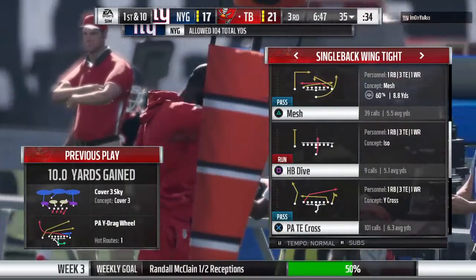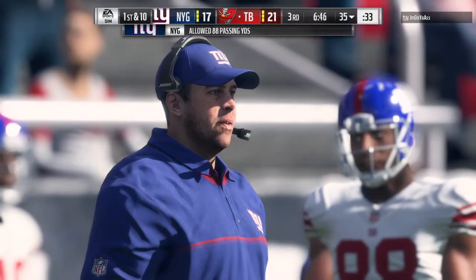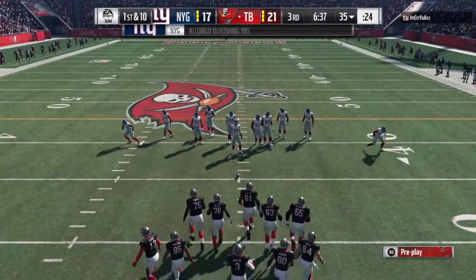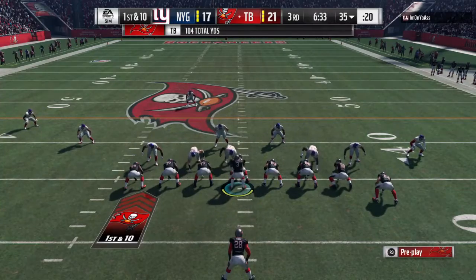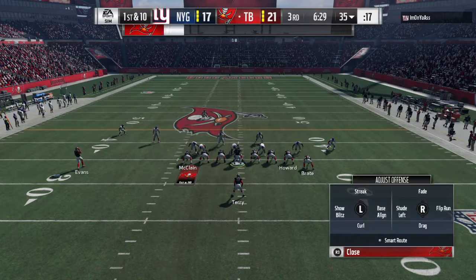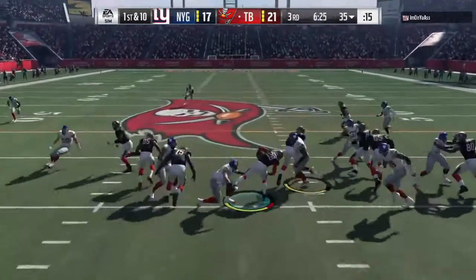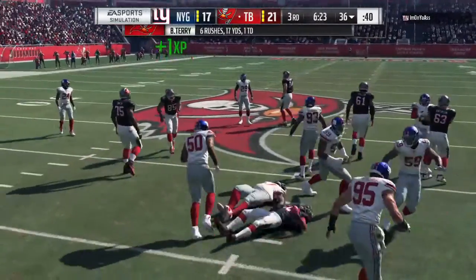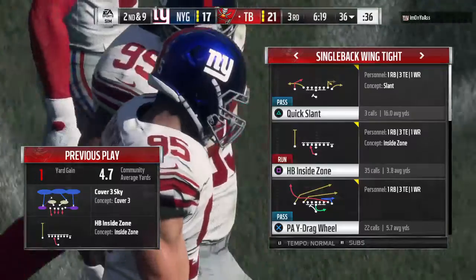10 yards there to start the drive, and just enough by about the length of the football for a first down. So the offense has it 1st and 10. Double tight. Now a handoff here to his running back. And this defense not giving him anything there. Maybe a yard up to the 36.